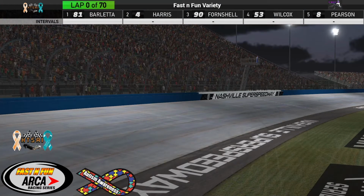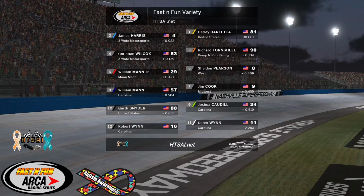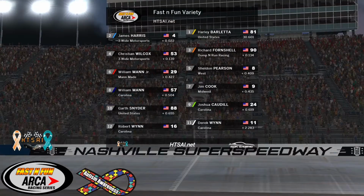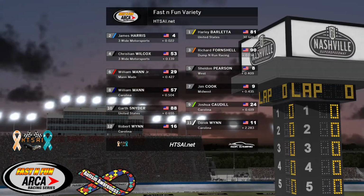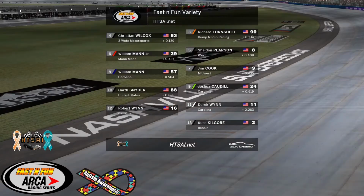All right, qualifying is over. They all got qualified and got started early. Harley Barletta, James Harris on the front row. Richard Fornshell, Christian Wilcox on the second row. Sheldon Pearson and William Mann Jr. on the third row. Jim Cook and William Mann Sr. on the fourth row. Josh Cadill and Garth Snyder rounding out the top 10. Then Derek Wynn, 11th. Robert Wynn Sr. is 12th. 13th is Full Bore Kilgore.